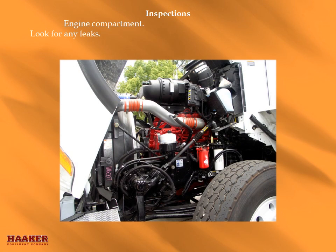Inspecting in the engine compartment. Look for any leaks. You're looking for oil leaks, fuel leaks, coolant leaks. Look at hoses that might be rubbing on a steering column or brake hoses going to the brake cans on the wheels. Make sure they're not rubbing or deteriorated due to age.